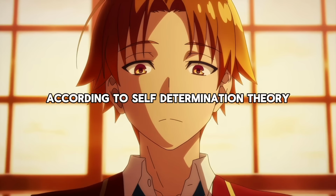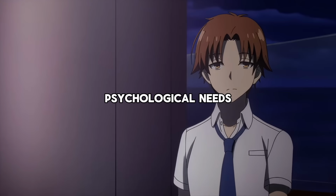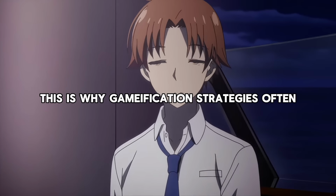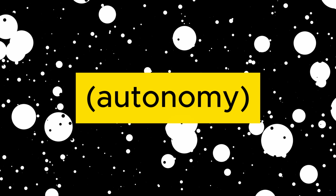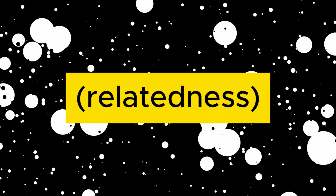According to self-determination theory, motivation is driven by the fulfillment of three basic psychological needs: autonomy, competence, and relatedness. This is why gamification strategies often address these needs by creating environments where users feel a sense of control, recognize their progress and skill development, and engage in social interactions.